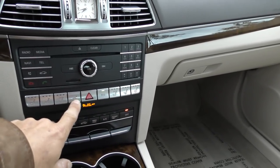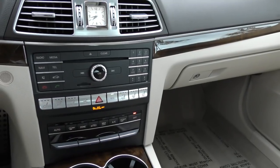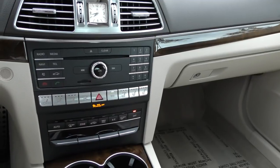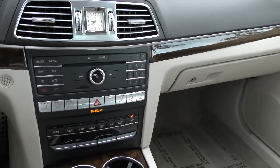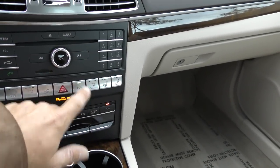This great little button here, it won't do anything if I press it now because I've got my seatbelt on, but if you've been sitting in the car idling, checking your texts or something, and the seatbelt presenter retracts back in, hit that again and it will present itself again. This is of course the hazards. This is the eco setting.